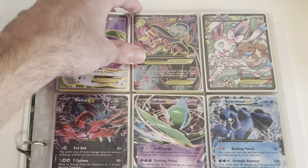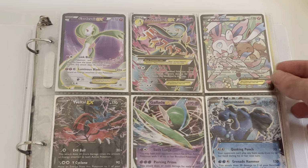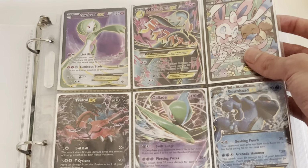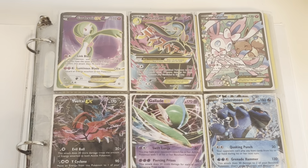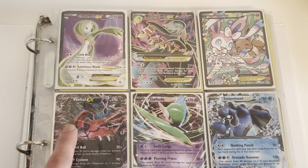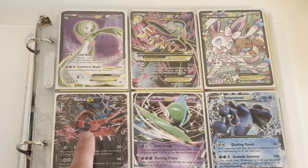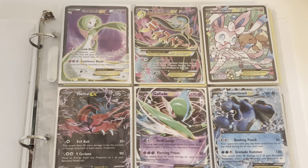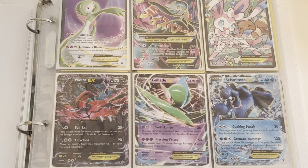It's amazing. It's really great, and it's really reflective. I don't know if you can tell, but it does reflect. Well, it's hard to tell, but it does reflect. It's great. We have some more EXs here. Sylveon EX, Yveltal EX, sorry, Gallade, and Seismitoad EX. I used to have a lot more EXs.